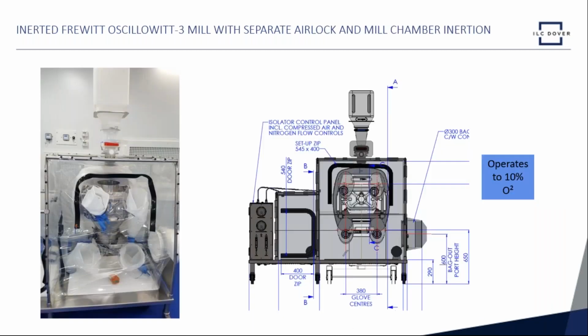Now, some of our customers have larger scale operations, and on the larger scale, we have a system here that's been designed around a Frevitt mill. So this was handling 15 kilo batch sizes. You can see we've got a charge bottle inlet, and we had a product recovery below the mill with a pass out through a Dover pack continuous liner.